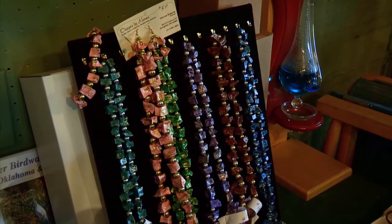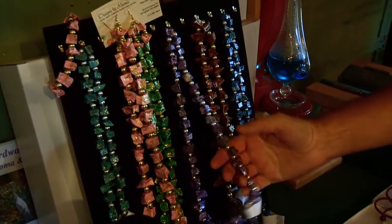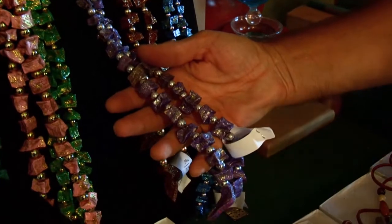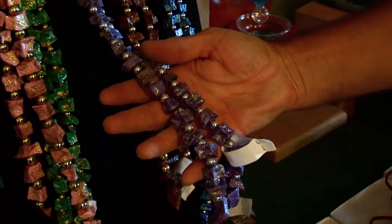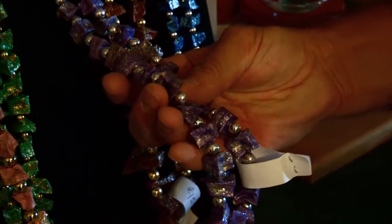This is potato jewelry. From potatoes? From actual potatoes. We cut the potatoes into sizes, and then we allow them to dry thoroughly, and then we paint them with acrylic, and then we string them and make decorations out of them. And it is potato jewelry made out of real potatoes. And who's making these? Myself and my mom.